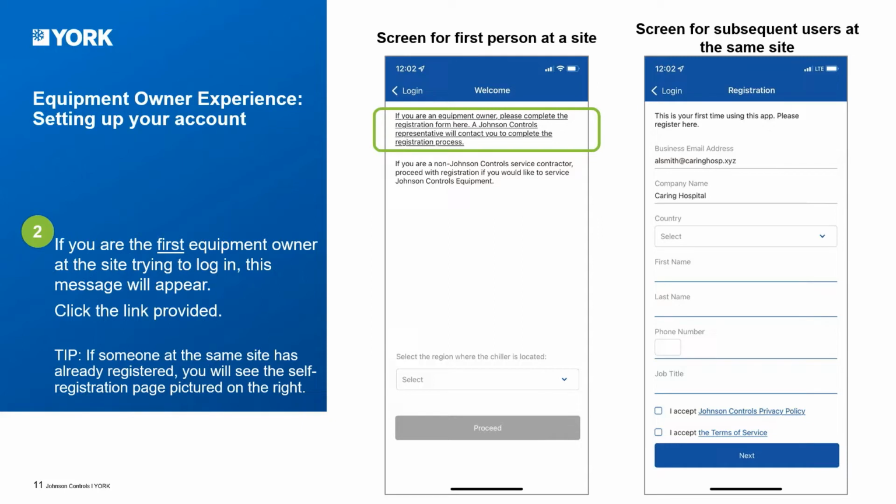If you are not an equipment owner, if you happen to be a service contractor, you would be able to proceed here by providing some information to continue your registration process. It looks just a little bit different, but you would just follow the instructions on the screen. If someone else in your organization has already registered for York Chiller Access Manager, you will see the screenshot on the right. Since they have already gotten your company as a whole set up, you now have the opportunity to self-register by filling out some additional information about yourself, your name, job title, phone number, etc. That is the option if someone else ahead of you has already completed this first registration.